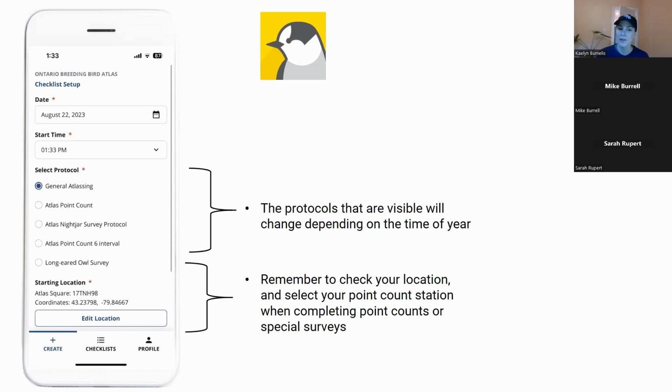So one question we get a lot is, okay, I submitted a point count through the app, but it's not showing up on the square summary sheet that I did it. And that's because your location will only snap to a point count location if you're within 50 meters of that point count. So say I drive up to a point count station, I'm 52 meters away from that point count station, and I just say, okay, Atlas point count, and I press start and I go ahead. It's not going to automatically know that you're at point count number one, for example, if you're 52 meters away. Our limit is 50 meters.